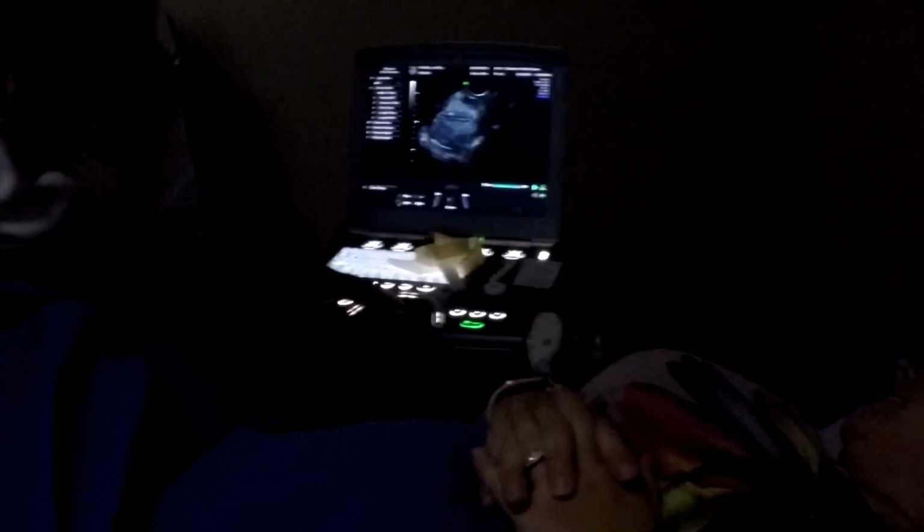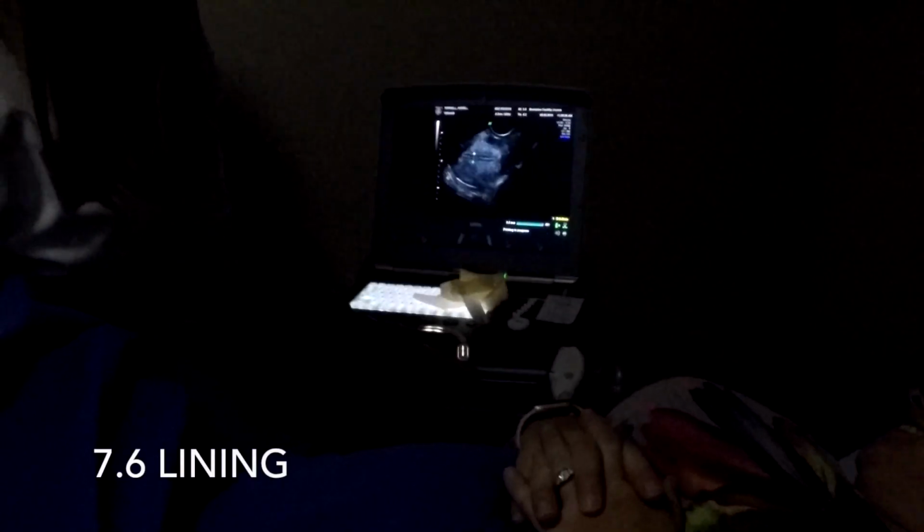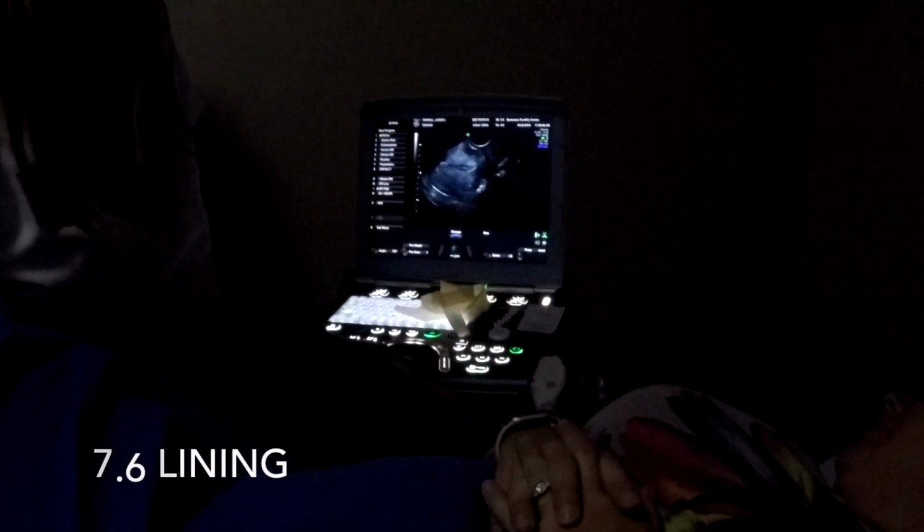So this is your room. This is lovely, exactly what we want to see. Great. That's great. Nice lining and nice thickness already, 7.6. So this is your left side. Looks lovely. 1, 2, 3, 4, 5.